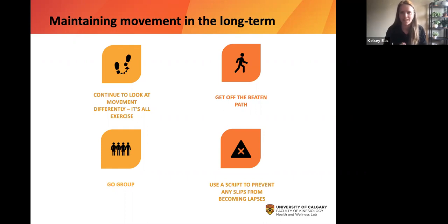The second strategy we have here is to get off the beaten path. This is more so for our regular exercisers who are moving regularly but might feel stagnant or tired of the same old routine. So try something new, maybe a new online Wellspring class, or going for a walk while talking on the phone with a friend if that's not part of your routine. Switching it up, keeping it fresh so that you continue to stay motivated in your activities.